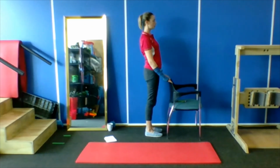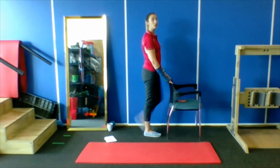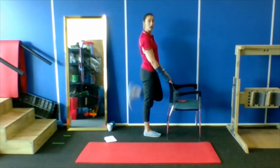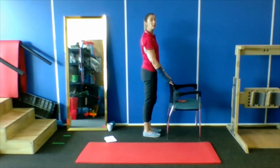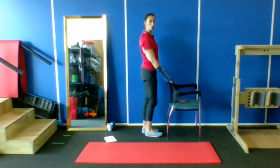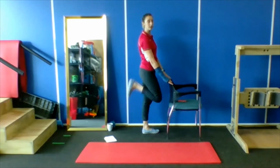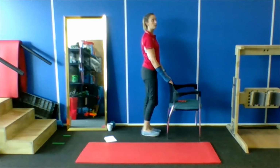Okay, so up nice and tall, fingertips just for support if you can, and we're kicking those heels up to your bottom. Now your leg might not come very high, that's fine. The fact that you're even just trying to activate your hamstrings. This is the muscle at the back of your leg. We often call your hamstrings your forgotten muscle, okay, because it likes to go on holiday regularly. You've got to work it hard to make it work for you. Last few.